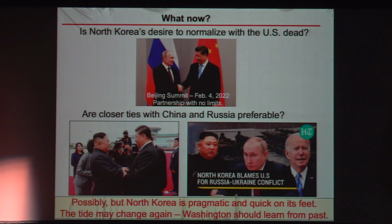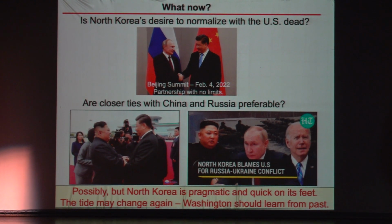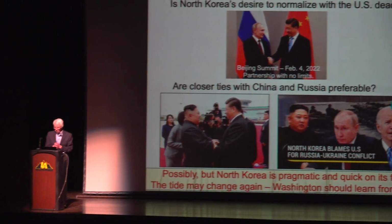However, in the past, the North Koreans have always proven to be pragmatic, quick on their feet, ready to change. After Trump's fire and fury and Kim's dotard remark, I never thought they were going to be able to get back there, but they did. They got back together in Singapore, and they almost got there in Hanoi, except Bolton, I think, to a large extent, was just too clever. So that's where we are today, ladies and gentlemen.